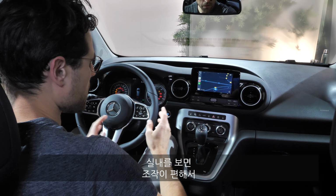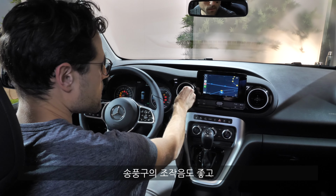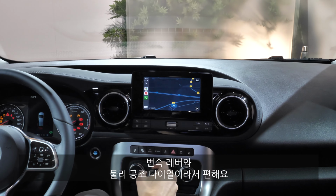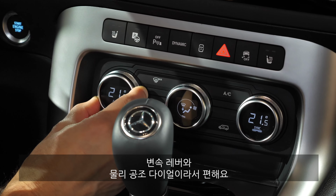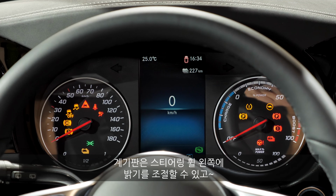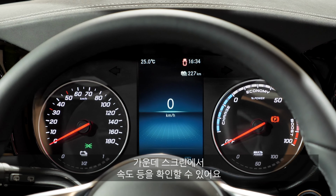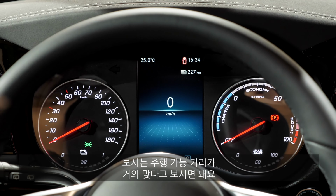Interior overview, actually quite easy to control. We have nice air vents here with clicking sounds. That's nice. Screen, you can always see Apple CarPlay, soon more detail to that. A real shifting lever, and manual climate dials are also like that, really easy to control. Instruments, you can, by the way, also adjust the brightness, just left next to the steering wheel, it's really easy. Analog digital mix in the middle part, and for example, just for the digital speed. And yeah, the range estimate, I would say, it's quite realistic.